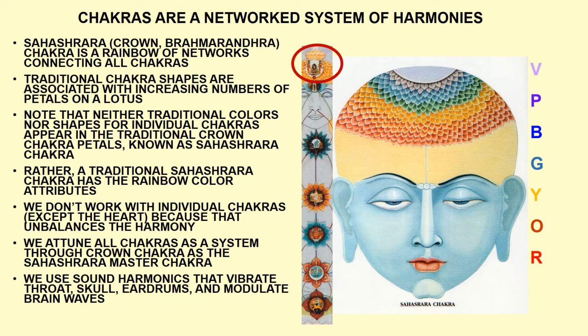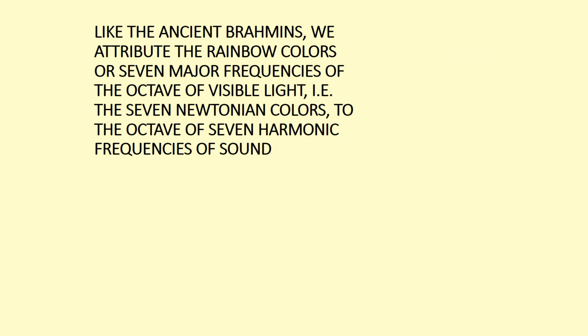We use sound harmonics that vibrate the throat and the skull and the eardrums and modulate the brain waves. So we attribute the rainbow colors to the octave, the seven major frequencies of the one octave of visible light. If you look at the frequencies of visible light, it's exactly one octave, double frequency up here at the highest violet, and a single frequency down here. It's like one octave in music.